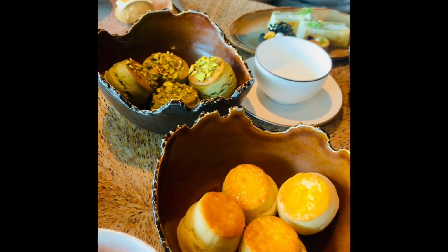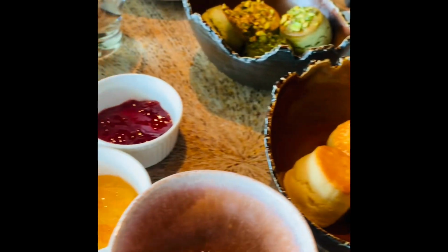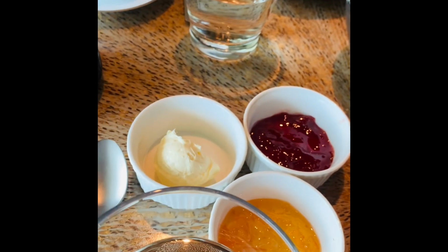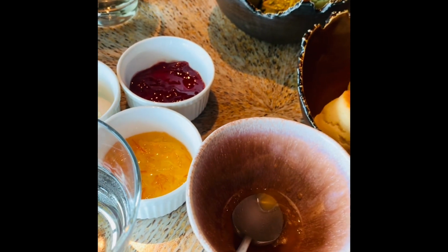Next one is your pistachio scones. So this will be your pistachio scones and the vanilla scones. And you have those jams, clotted cream. This one is a clotted cream, a strawberry jam and orange marmalade. So usually masarap yan, clotted cream sa strawberry jam. Okay. Ano to? Salmon.